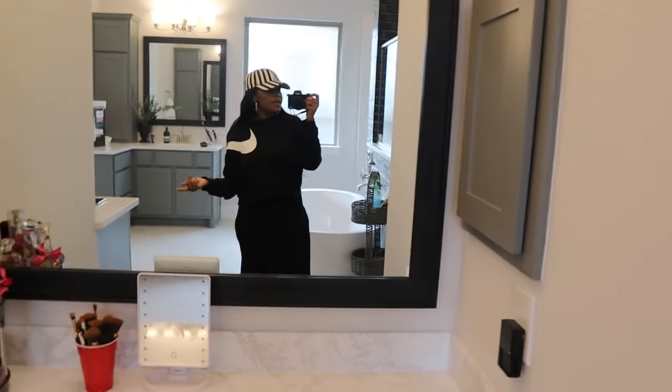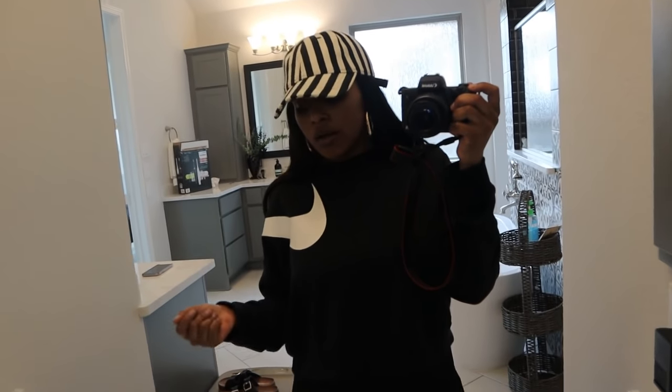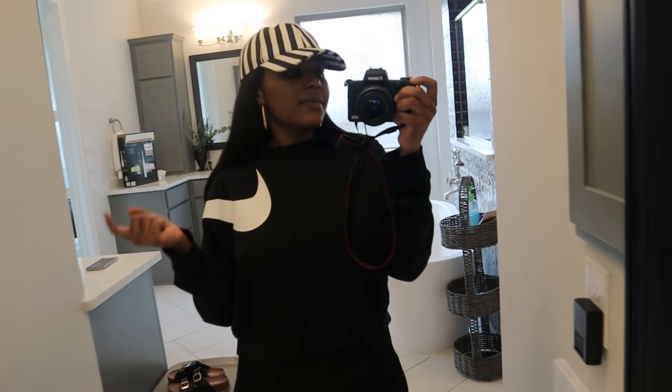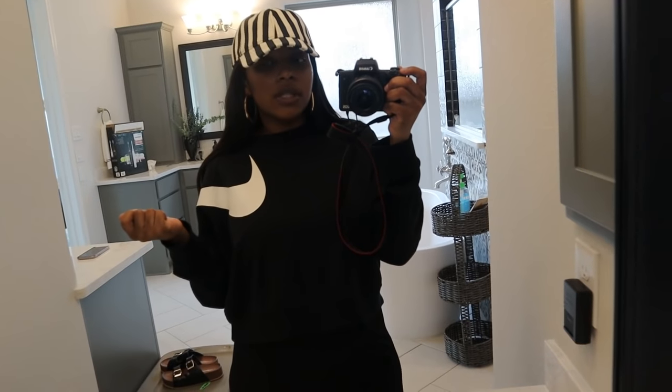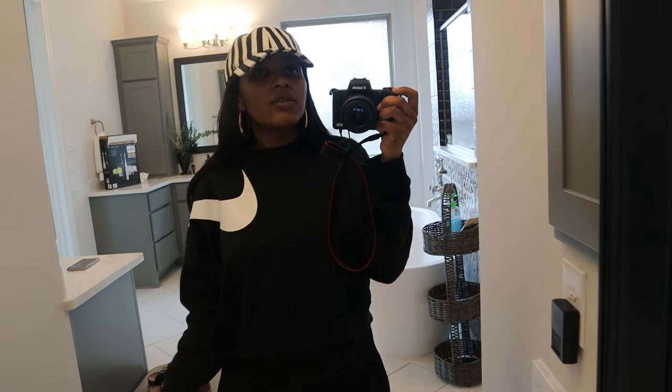We're about to go shopping. We're looking for Charles a desk, and I need to get some hangers for my closet, for my boots. We're trying to find some curtains for our bedroom, because I don't know if I gave you guys an update, but yesterday we got our third consultation for window treatments.